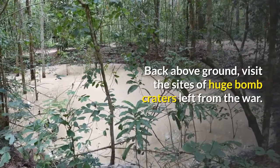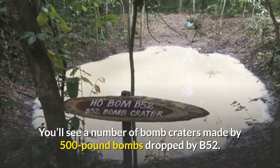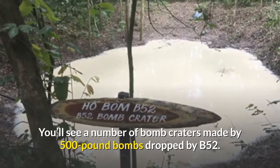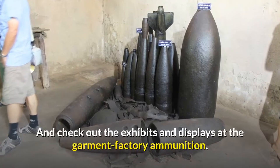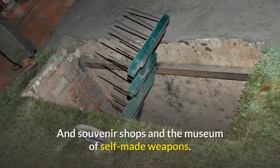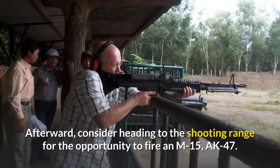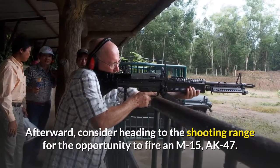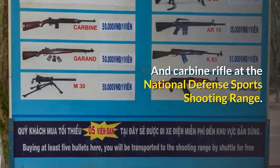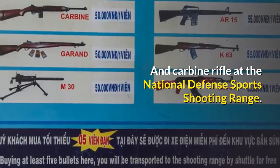Back above ground, visit the sites of huge bomb craters left from the war. You'll see a number of bomb craters made by 500-pound bombs dropped by B-52s, and check out the exhibits and displays at the garment factory, ammunition and souvenir shops, and the Museum of Self-Made Weapons. Afterward, consider heading to the shooting range for the opportunity to fire an M16, AK-47, and carbine rifle at the National Defense Sports Shooting Range.